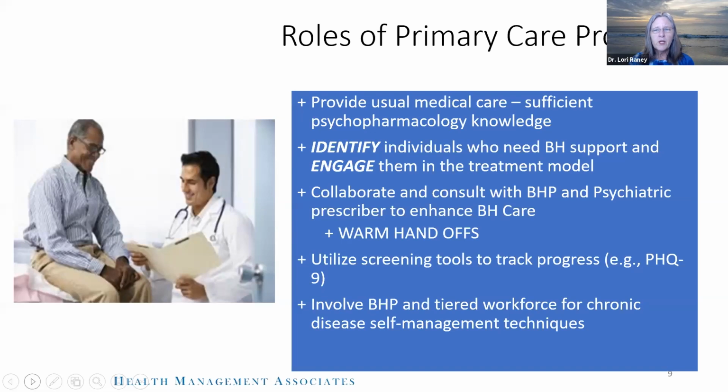The role of the primary care provider, as I mentioned earlier, is to identify the patients, diagnose them if you're comfortable. If not, you can always refer them to your integrated care team to confirm or help you with the diagnosis. There needs to be sufficient knowledge of psychopharmacology. If we're really trying to do integrated care and keep people from needing to be referred, what are your go-to medications and what are your go-to resources if you're not sure what to do next?